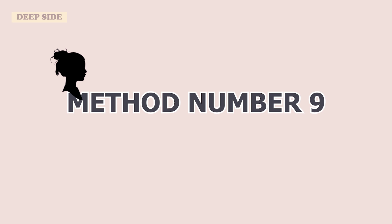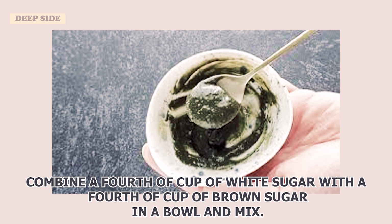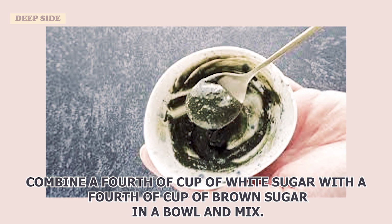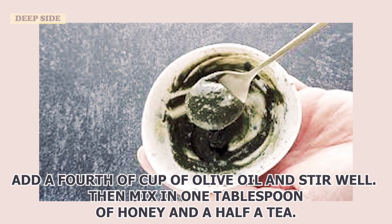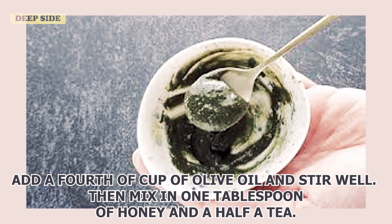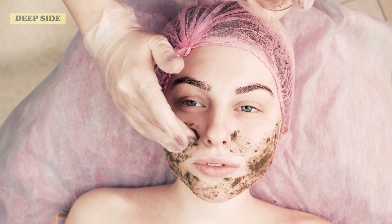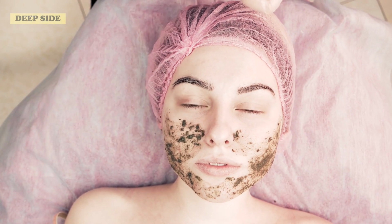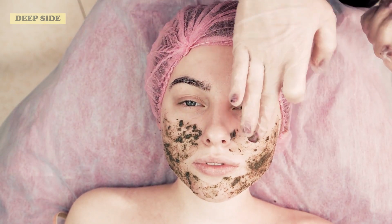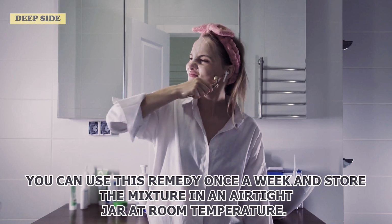Method number 9. Sugar, honey, olive oil, vanilla extract. Combine a 1/4 cup of white sugar with a 1/4 cup of brown sugar in a bowl and mix. Add a 1/4 cup of olive oil and stir well. Then mix in 1 tablespoon of honey and half a teaspoon of vanilla extract. Stir all the ingredients well until smooth and scrub the blackhead with this mixture. Rinse it off with warm water. Well done! You can use this remedy once a week and store the mixture in an airtight jar at room temperature.